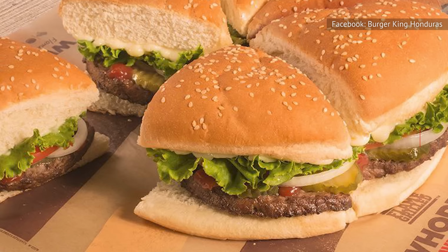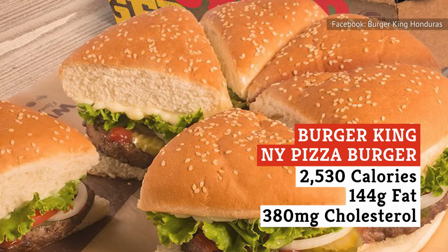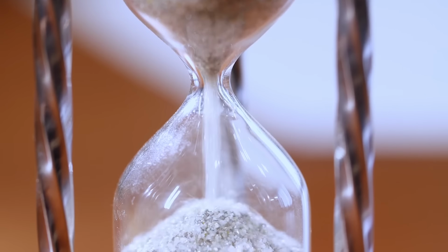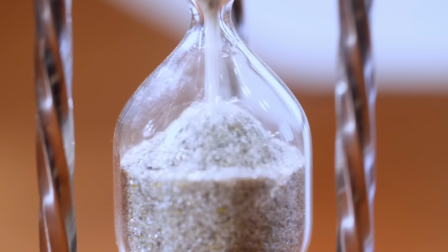It should come as no surprise that this burger is an absolute nightmare in the nutrition department. A whole burger contains 2,530 calories, 144 grams of fat, and 380 milligrams of cholesterol. It's clear why this burger was a limited-time offering, but Burger King deserves credit for pushing the definition of a burger farther than it's ever been pushed.